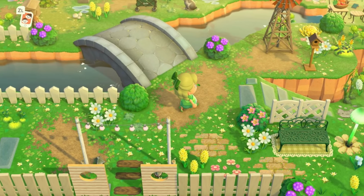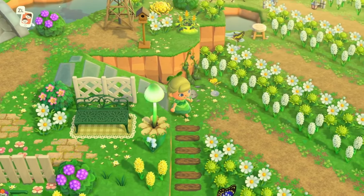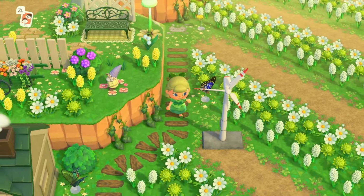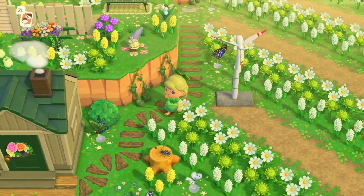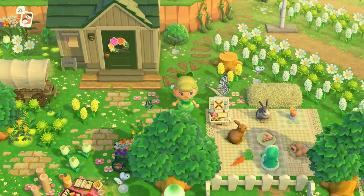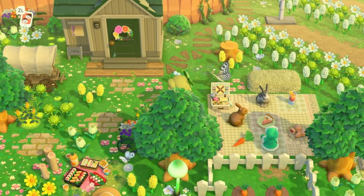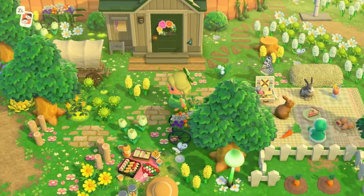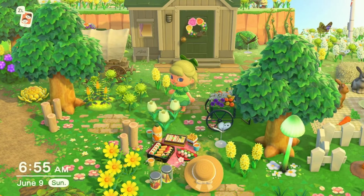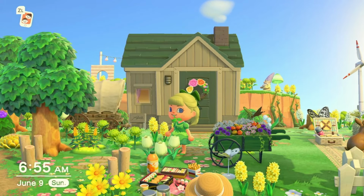Alright, we're gonna go back down the ramp here. We're gonna follow this little path right here that's beside the flower field. And this takes us to Cookie's house. And she's got a little bunny picnic right here beside her house. Absolutely adorable. There's a little view of her house and her yard.